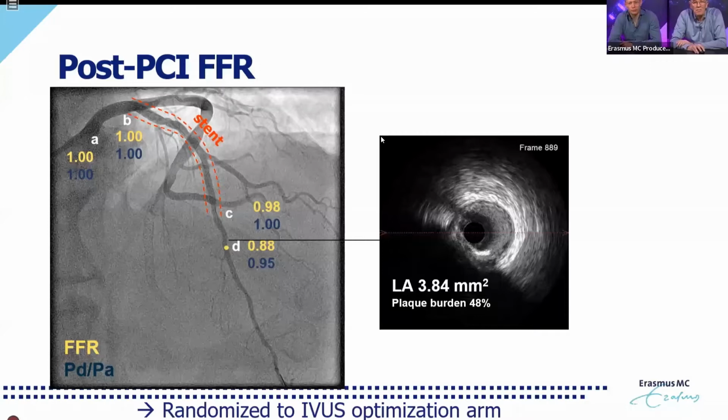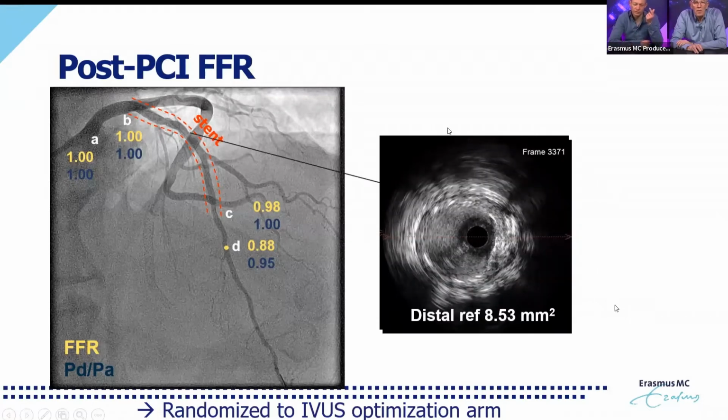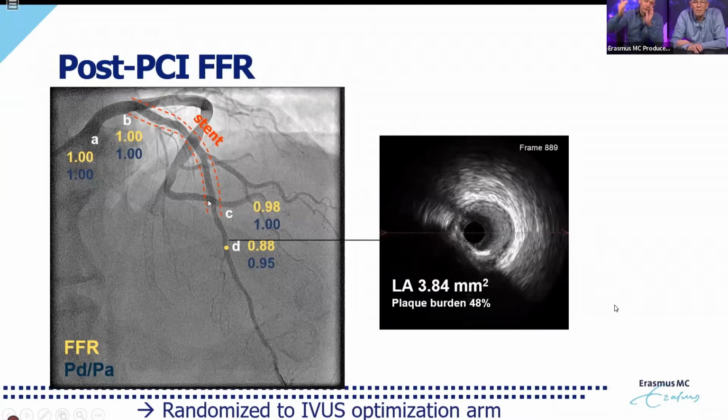So here again, distally, we always take the pullback from distal to proximal. You see here distal lumen area 3.8, which is not that much, but the plaque burden is 48%, so that is still on the safe side. Please remember, always consider the lumen area in perspective to the distal reference area. Here you can see that this vessel is tapering and has a healthy reference area of around 5 a bit distally. So this lesion is definitely not something you would be willing to stent.